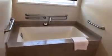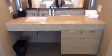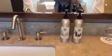And then here's the bathroom. You've got a separate area for that. You got a huge bathtub. And here's the, let's see what kind of products. Oh, it's their own products. They have their own products. That's nice. And then here's the walk-in shower. Oh, and here's the closet.